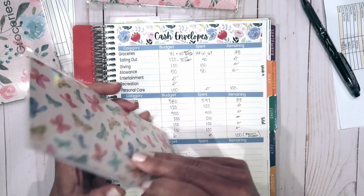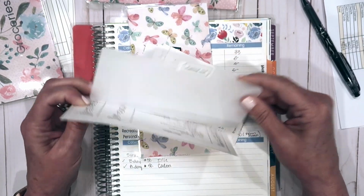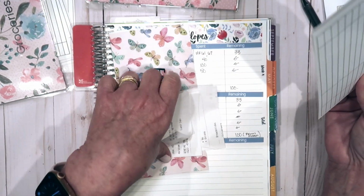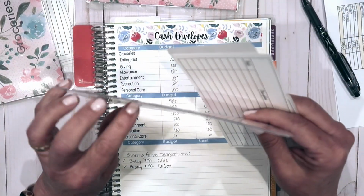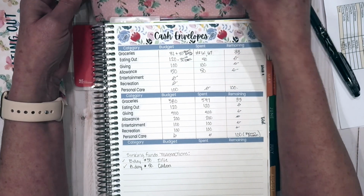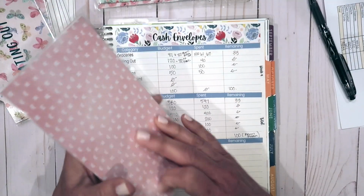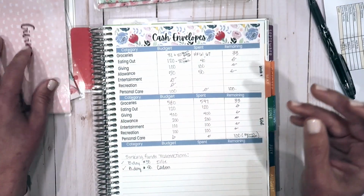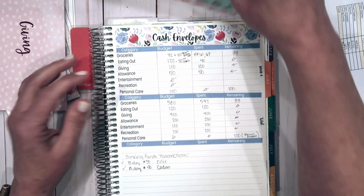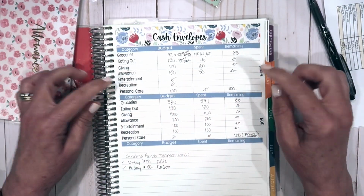For eating out, this should be totally empty, just a bunch of paper. And then I'm gonna just flip it for this month and throw my receipts away. Okay, so giving, since church has been online, giving was completely left in the account, and I've just done my tithing online, so this is empty. Allowance, I had $50 left for the week, which I of course spent. I think I have $9 left in my wallet.